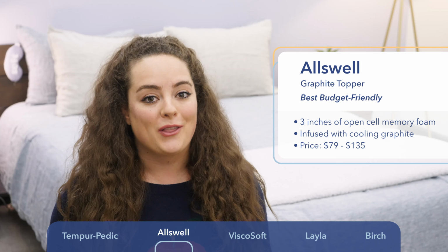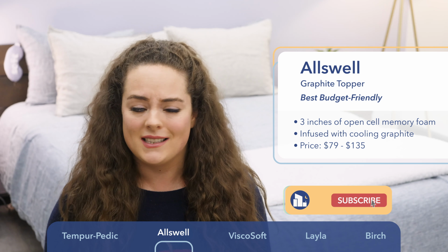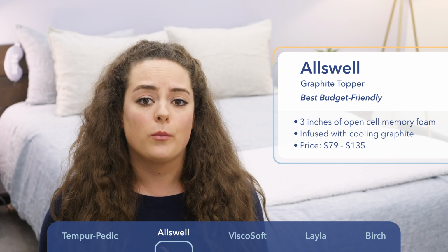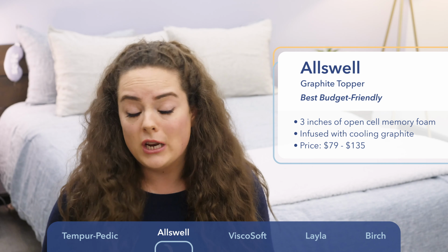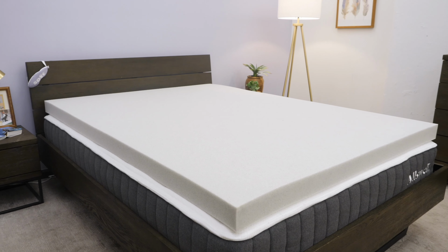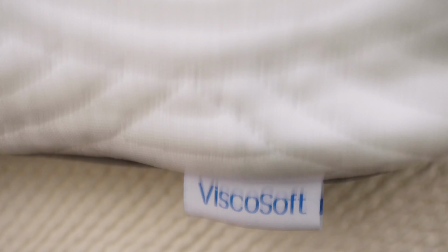Now graphite is actually used to draw heat away from the sleeper, which makes for a cooler sleeping experience. But perhaps one of the biggest draws to this topper is it comes at a very reasonable price point. So depending on the size you get, ranges from about $79 to $135, which in my experience is definitely more affordable than some of the other memory foam toppers that I've tested.